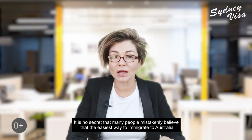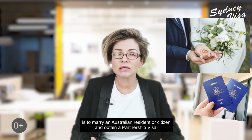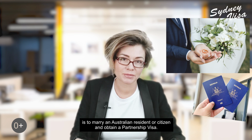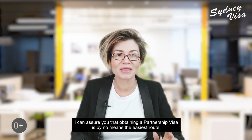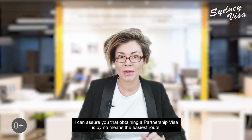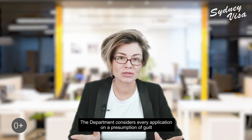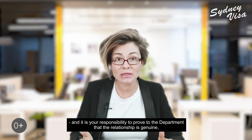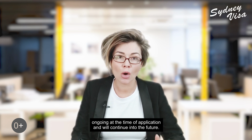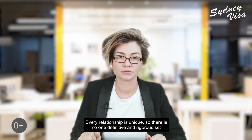It is no secret that many people mistakenly believe that the easiest way to immigrate to Australia is to marry an Australian resident or citizen and obtain a partner visa. I can assure you that obtaining a partner visa is by no means the easiest route. The department considers every application on the presumption of guilt, and it is your responsibility to prove to the department that the relationship is genuine, ongoing at the time of the application, and will continue into the future.